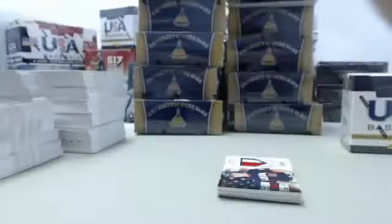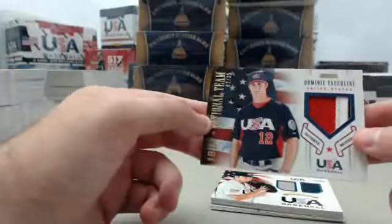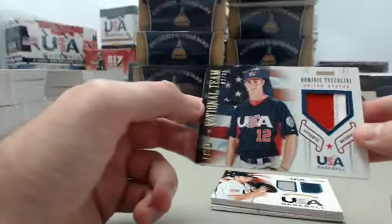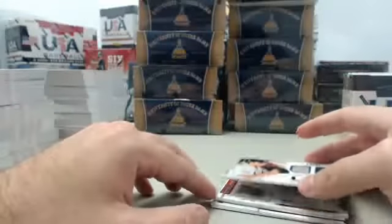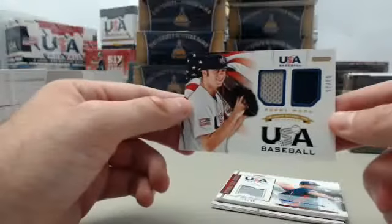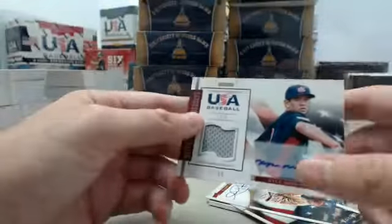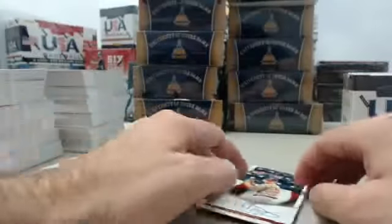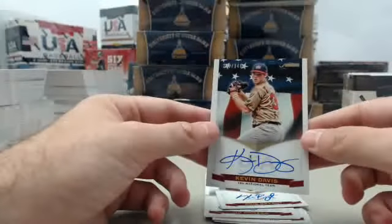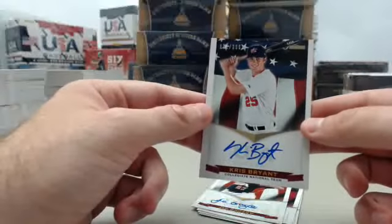Let's see what we have in this one. We have a Dominic Toccolini. This is going to be an 18 and under patch, 2 of 35. The Bobby Wall dual jersey, 53 of 75. Kyle Robinall, jersey autograph, 25 of 99, 15 and under national teamer. We've got a Kevin Davis, 233 of 349, and we've got another big hit, big hit, big hit.